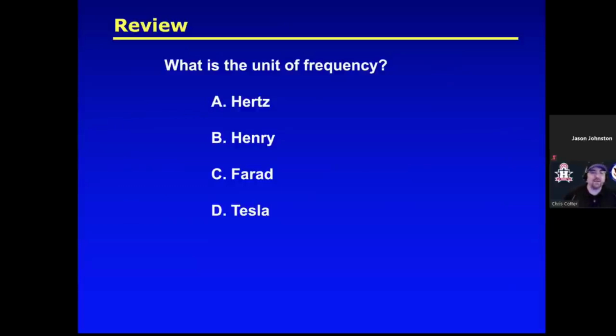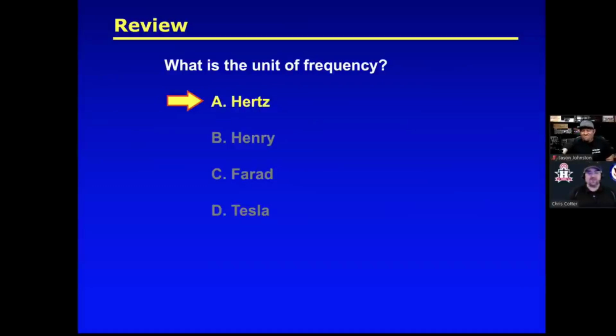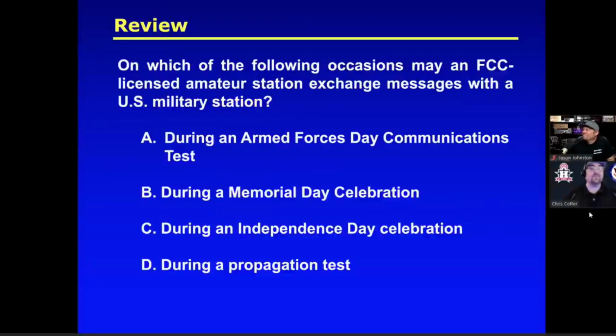What is the unit of frequency? We're going to do a little short review here. So what is the unit of frequency? We've talked about this a little bit. It's going to be the hertz. The Henry and Farad are electronic components. The Tesla is a car and a coil. We're not going to worry about that. So we're interested in hertz. Hertz is what we measure our radio frequency in.